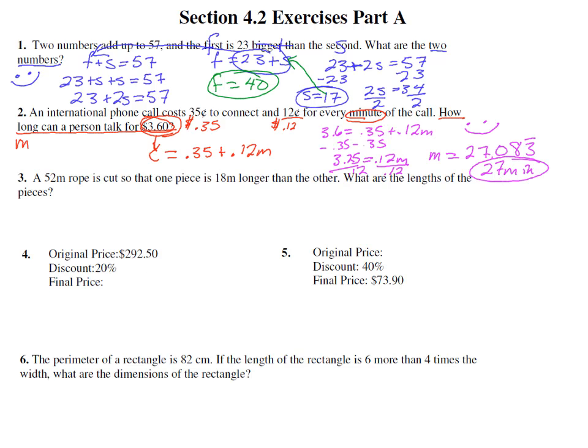Number 3, a 52-meter rope. So a rope here is 52 meters. It's cut somewhere, chop, right there, so that one piece is 18 meters longer than the other. What are the lengths of the pieces? So we've got to find out how long these are. We need to figure out a variable. So obviously if we find the length of one as x, then this guy is 18 meters longer than x. Well, good. So if this guy's x, this guy's x plus 18.